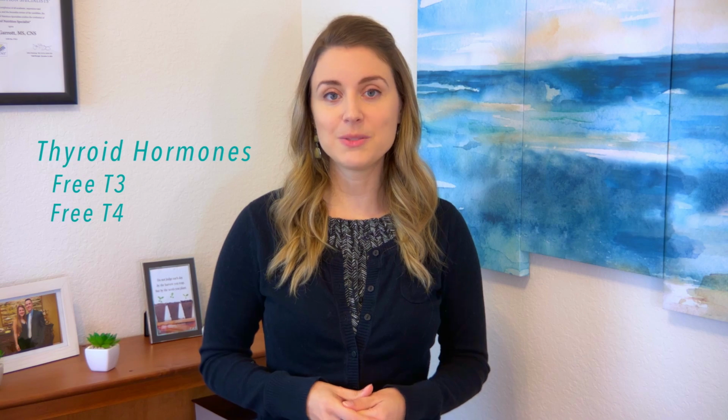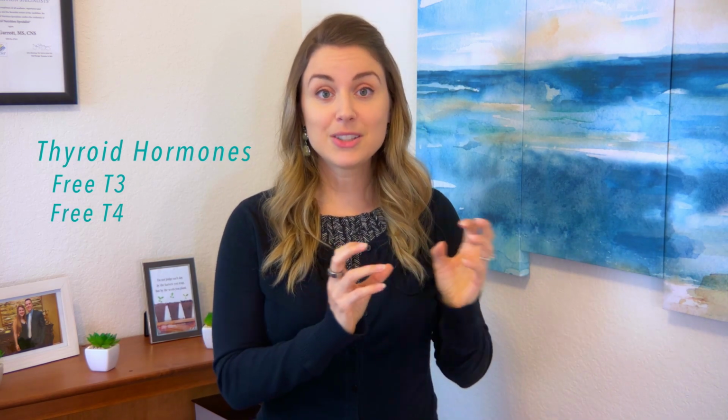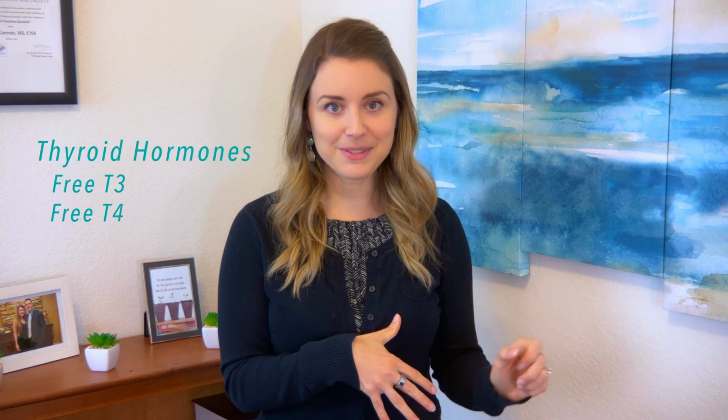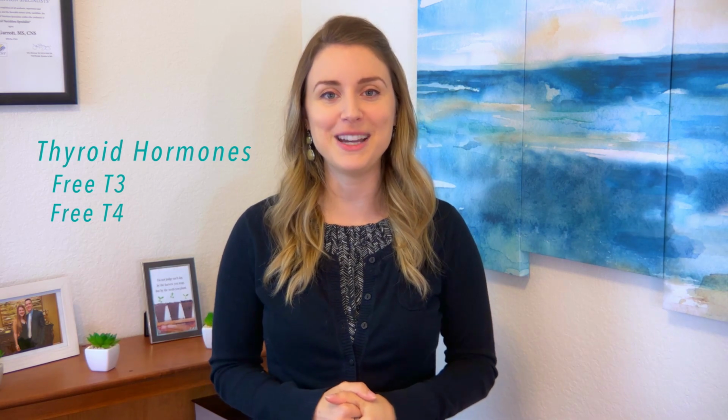Free T4 is your storage thyroid hormone. This is what your thyroid makes as a response to the TSH coming from the brain. T4 then goes throughout the body when it says, okay, let's turn on your cells and have metabolism and energy and make things. It's going to turn into free T3. And then T3 goes in, turns on the lights in all of your cells, and the factories start working and doing things for your body.